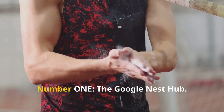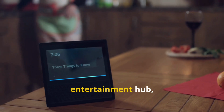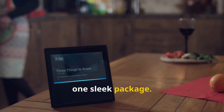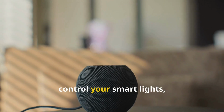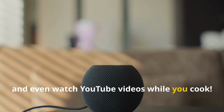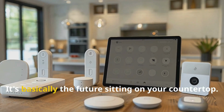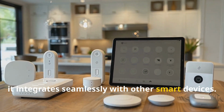Here we go. Number 1. The Google Nest Hub. This bad boy is your personal assistant, entertainment hub, and smart home controller all rolled into one sleek package. It's like having a little helper that never sleeps. You can ask it anything, control your smart lights, and even watch YouTube videos while you cook. Imagine having all that functionality at your fingertips. It's basically the future sitting on your countertop. Plus, it integrates seamlessly with other smart devices.